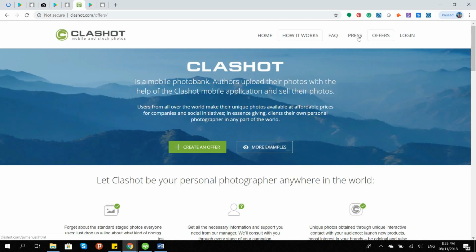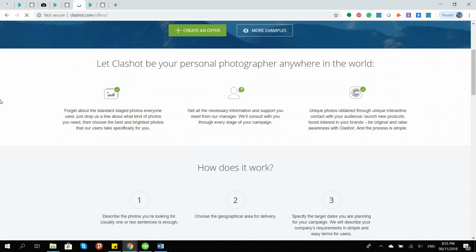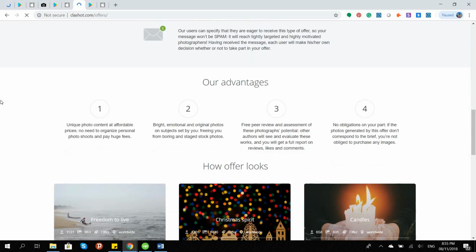All of these applications are available on Google Play and iPhone devices. Just download the application and start making money by just submitting your photos to the world.